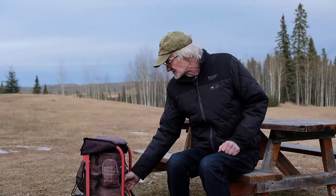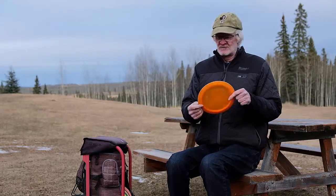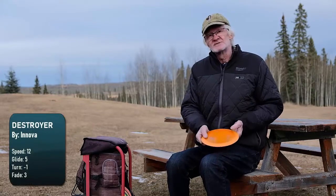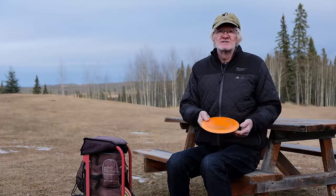On my major drives, I go to a Destroyer, but this is a Blizzard plastic, and I don't know, it's around 150. And I can throw it into a slight headwind. If it's too much headwind, it's not going to go very well for you, but again, it's a good distance disc for me because of its size and weight.